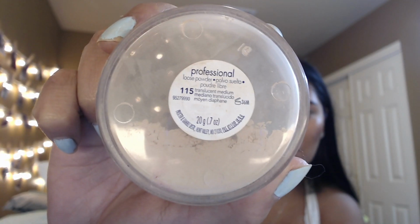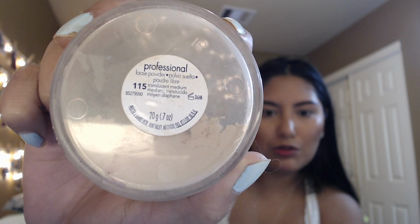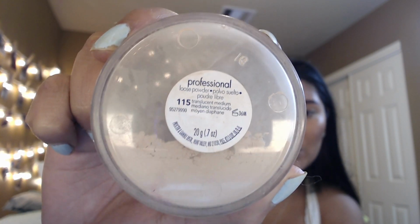I told you. So I use the loose powder professional from Covergirl. I've been using it, it comes with so much product in it. I highly recommend. I think it's cheaper than the Aerospun one and I think it works good. So yeah, and it broke, which sucks. But yeah, it broke like literally like the third day I got it.